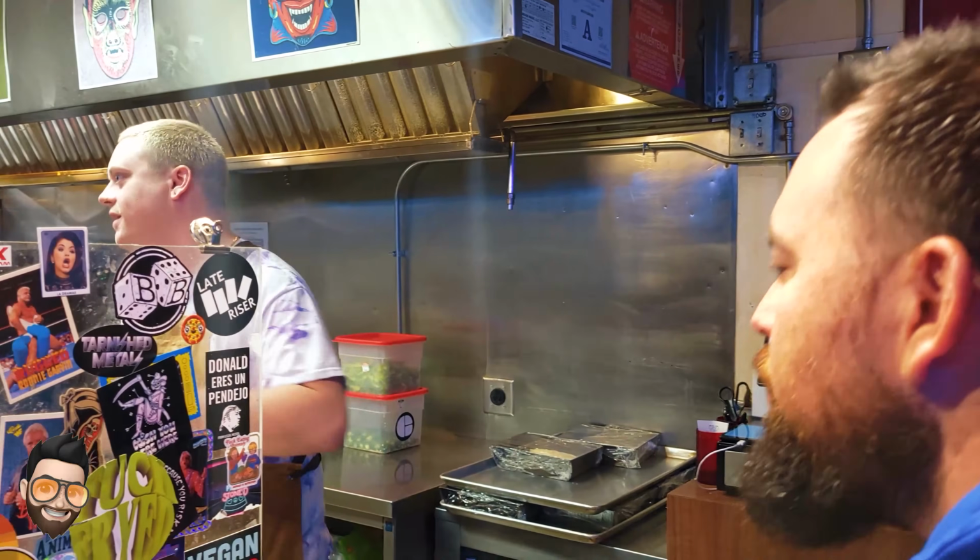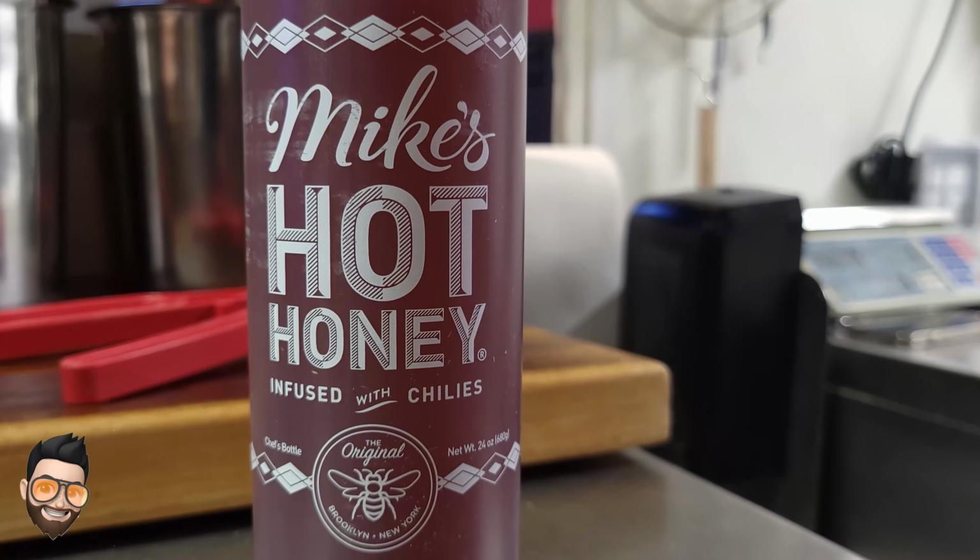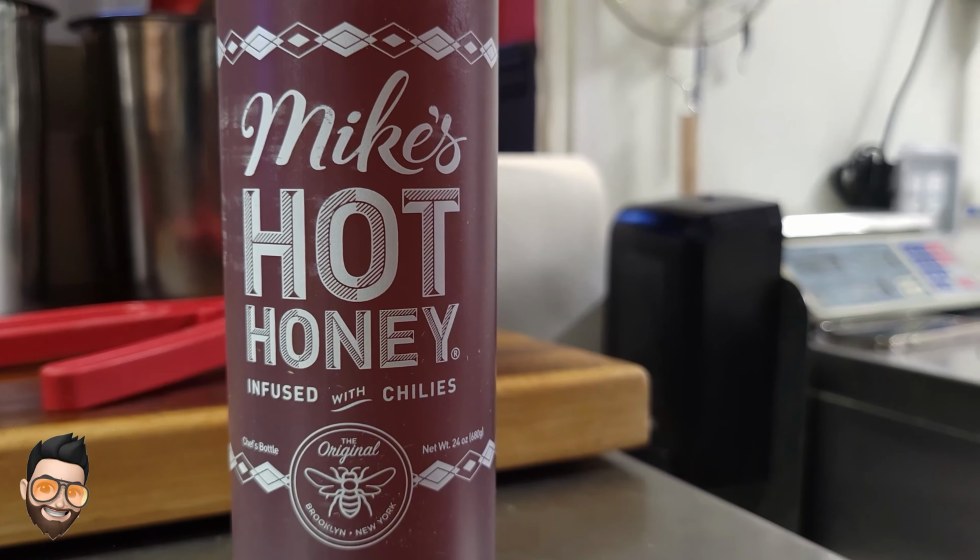What's that about? So they're out of Brooklyn. Got a little bottle right here. They do basically chili infused honey. And it goes delicious with any pepperoni, sausage pizza. Can't go wrong, bro. Sweet.